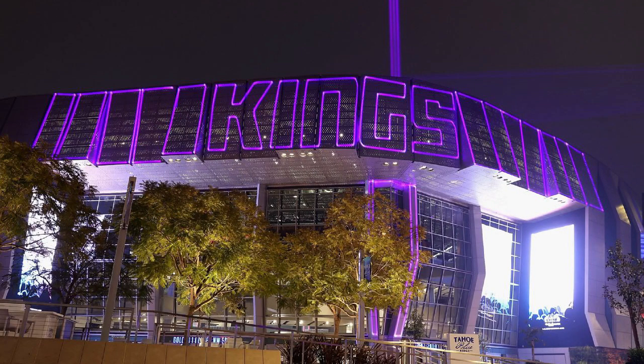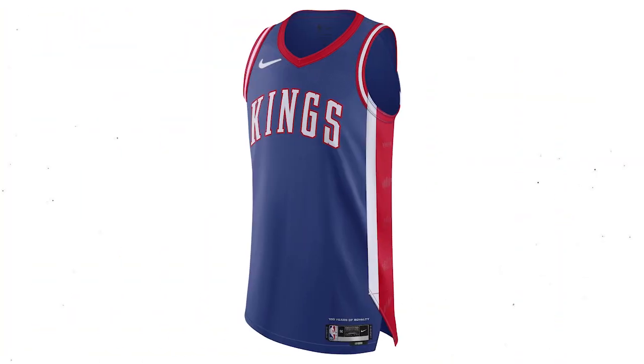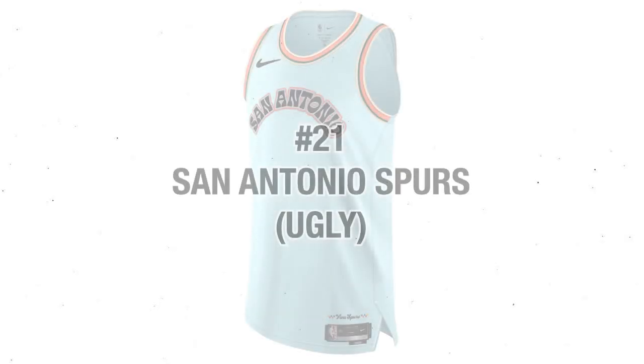I wish they would try something related to the Light the Beam movement that they've had these last couple of years. But instead, we got a downgrade of an idea that's already been beaten to death. This is one of the more underwhelming jerseys on the entire list.